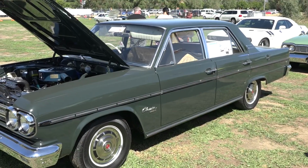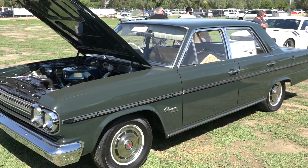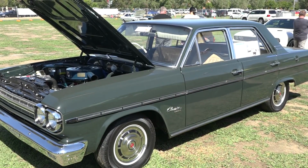Reno, I love the restoration. What you've done here, taking the car back to very close to how the car was bought by your father back in 1966, and you've represented the American Motors fraternity here proudly today, and thanks for the interview on Classic Restos. Okay, thanks, Fletch.